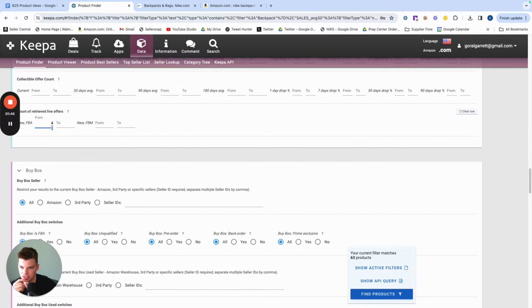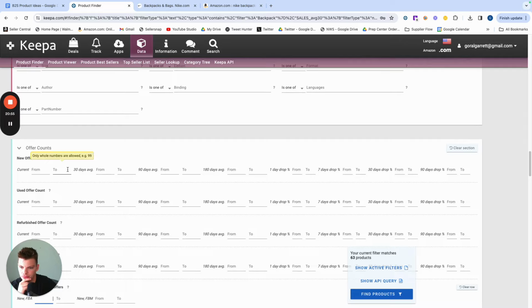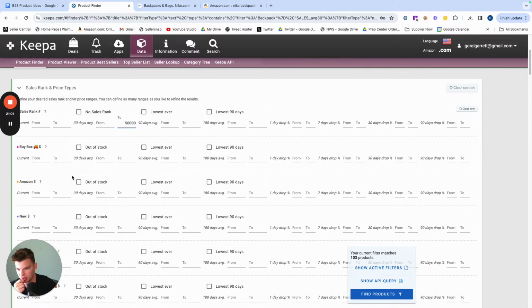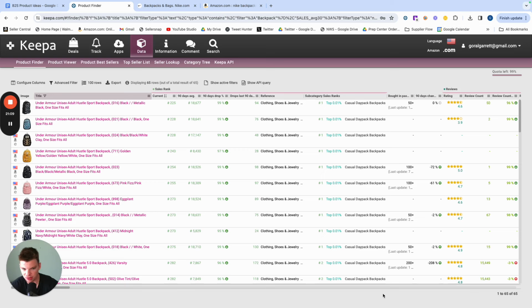Okay, maybe I want to also eliminate Amazon. So actually, I'm going to take this out. What I can also do is third-party buy box seller, 103 products. And so I could also couple that with taking out Amazon from the picture here. 65 products. So 65 listings that have a maximum sales rank of, I think, 50,000, have no Amazon in the picture, have a third-party buy box within Under Armour, Puma, Adidas, Nike.